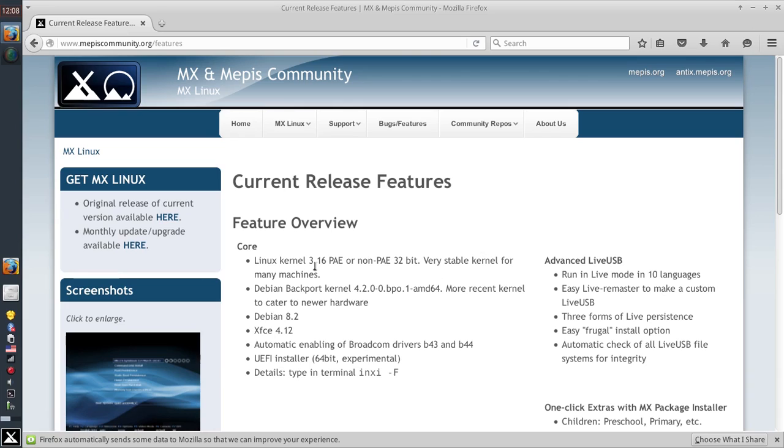If you're running 32-bit, you're going to get the Debian 3.16 kernel. The 32-bit ISO has both kernels on it, the PAE and the non-PAE. So you don't have to choose at download time. You can choose at boot, and you can choose back and forth if you wish.